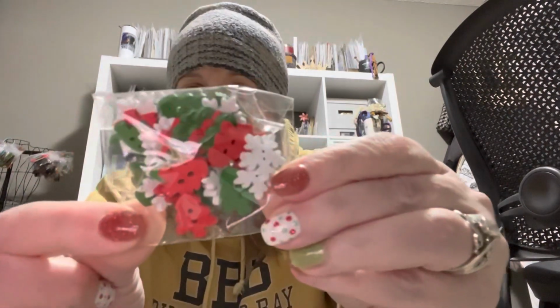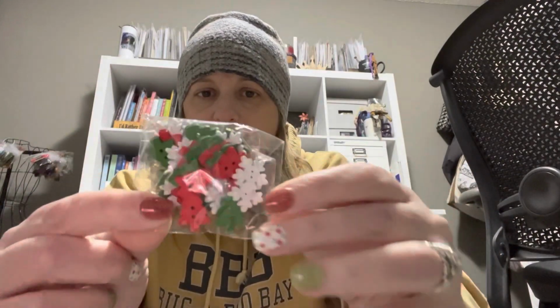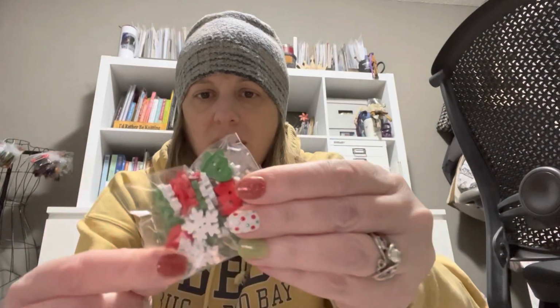It is not candy. Oh my gosh, it's a whole bunch of cute holiday buttons. Christmas trees, snowflakes, red and green Christmas trees, and white snowflakes. So cute. I love them. And I decided to put everything in this box here, so it was all out. Okay, there's day 7, at least for the caterpillar cross stitch.